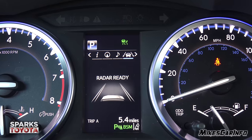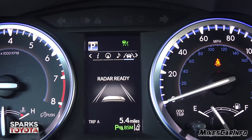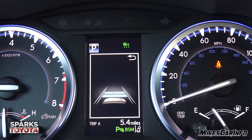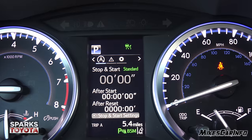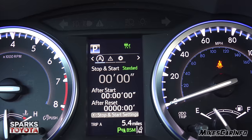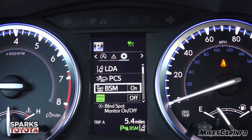Scrolling to the right, it's letting us know that the radar is ready, and this is where we see where our distance is, like so. And we got the stop-start feature right here, and it gives us like a timer. Stored messages will show up here, and settings will be right here.